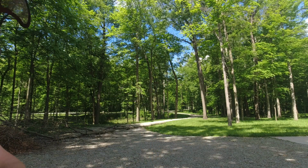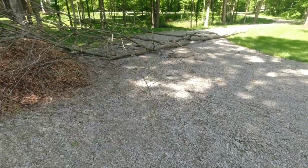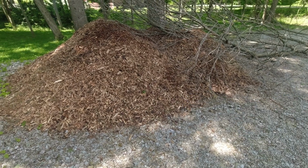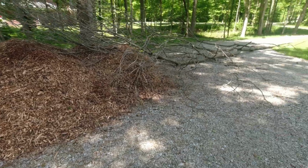So awesome. I've said it before, and I will say it again. Felling trees, it's a lot of fun. Cleaning them up, terrible. If you're curious about the giant pile of wood chips, a website called Chip Drop. Arborists will bring them to you for free. It's pretty awesome.